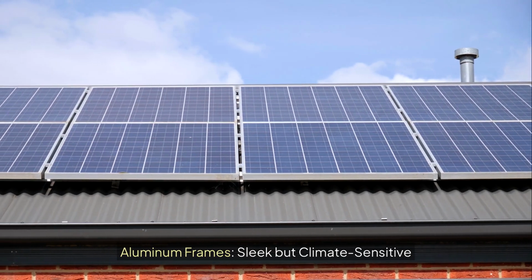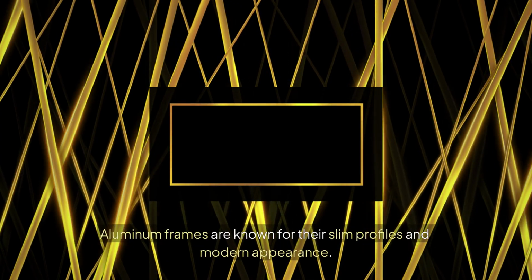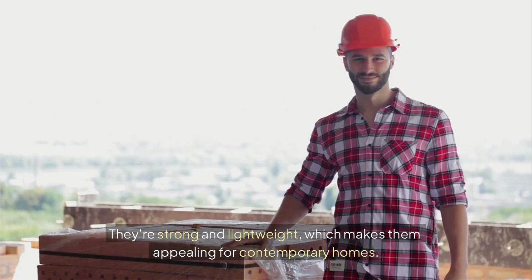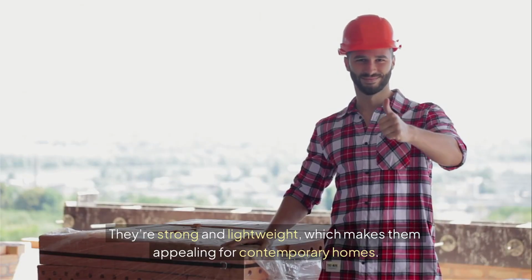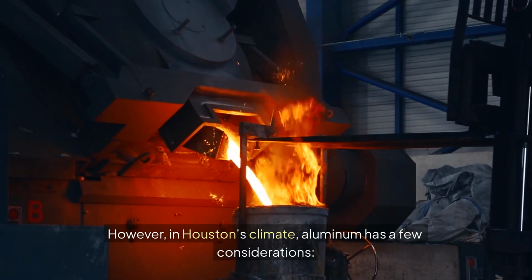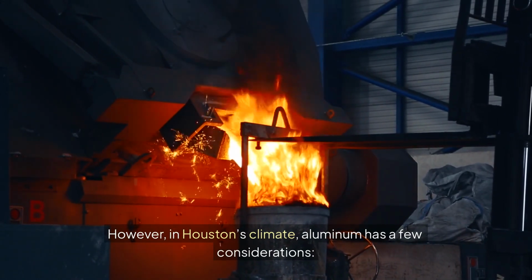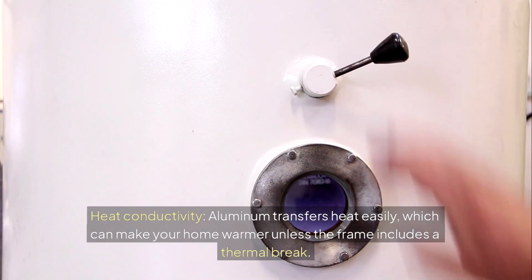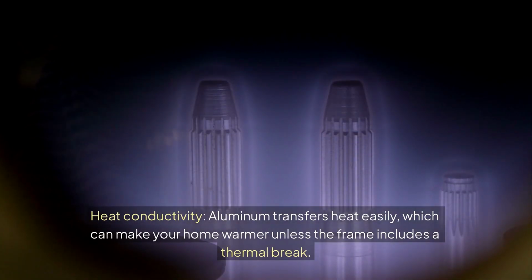Aluminum frames. Sleek but climate-sensitive. Aluminum frames are known for their slim profiles and modern appearance. They're strong and lightweight, which makes them appealing for contemporary homes. However, in Houston's climate, aluminum has a few considerations. Heat conductivity. Aluminum transfers heat easily, which can make your home warmer unless the frame includes a thermal break.